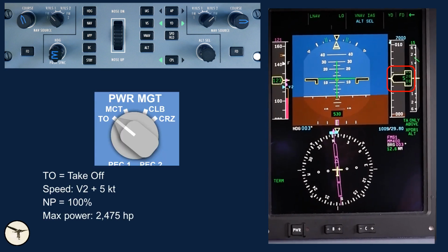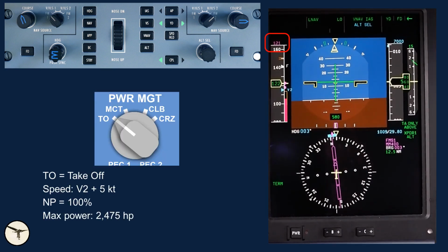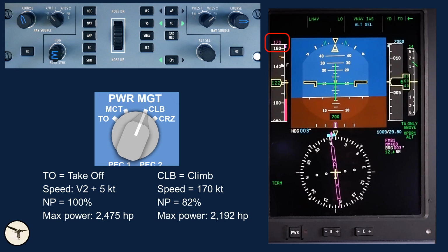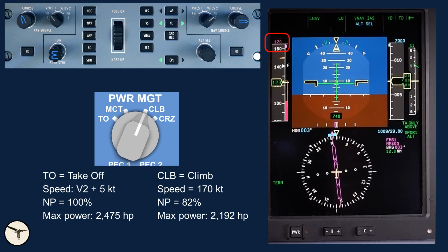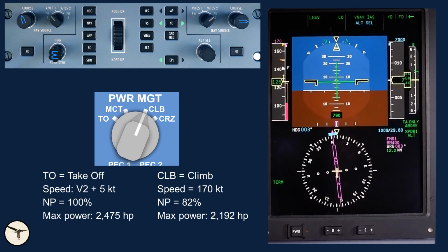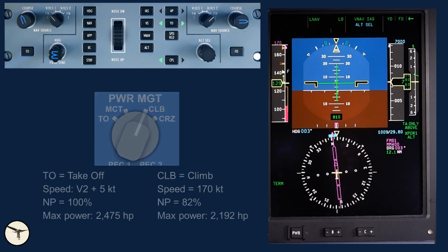Passing 500 feet, acceleration altitude. We set power management to climb. The target speed automatically increases to 170 knots, which is standard climb speed. For ATR 42, it is 160 knots.